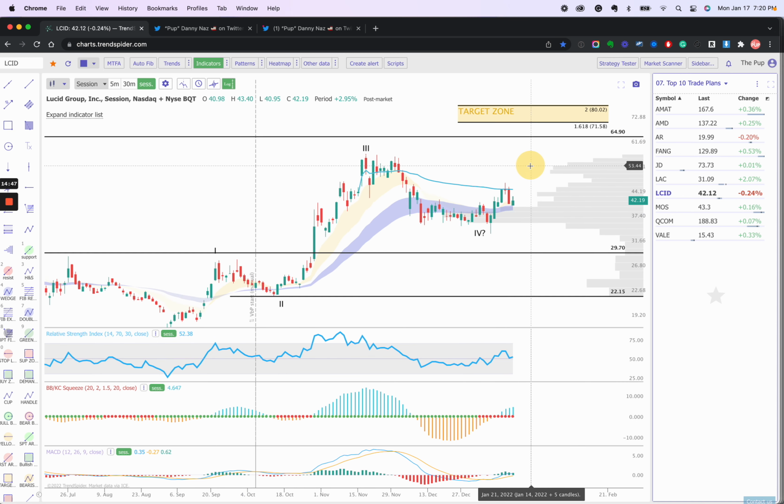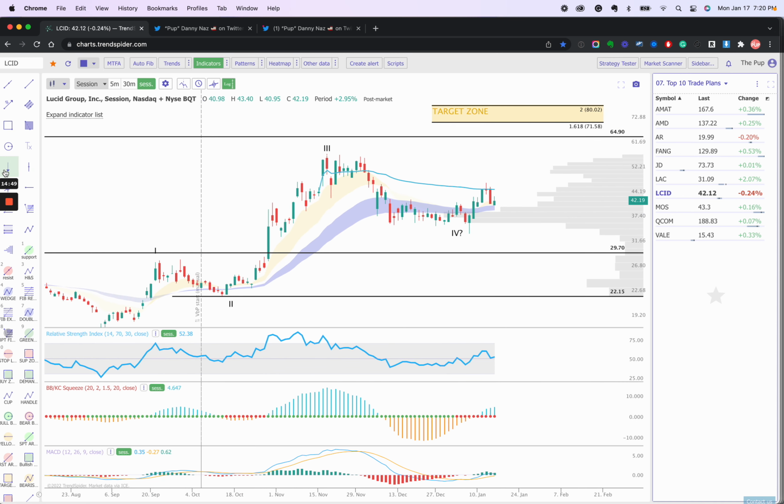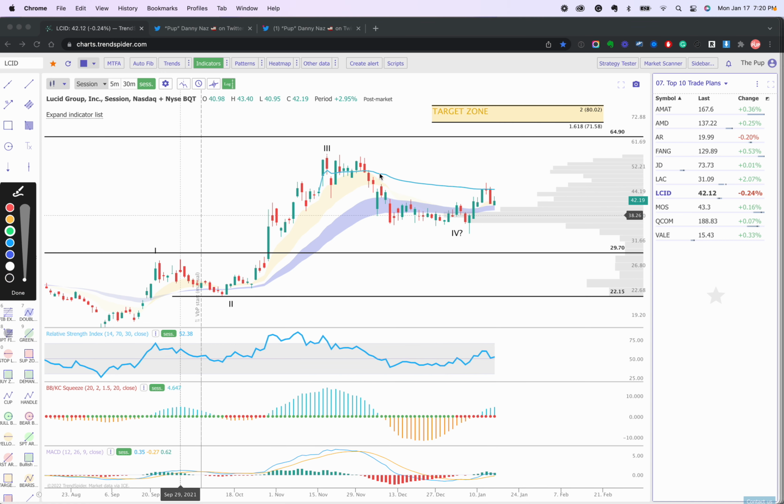So next up is LCID. This was my pick of the week last week, and it was actually a pretty decent pick. If we go back to Monday, I think it was about a 17% move last week. So, not a bad move, but look at where we got rejected, right?